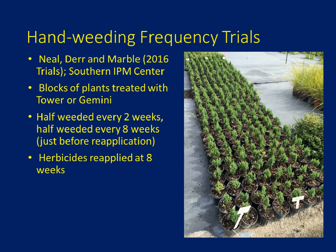And basically what we wanted to look at was the cost difference and the weed difference between weeding every 2 weeks, weeding more frequently, versus what the standard grower practice is in a lot of cases of you put the herbicide out, you don't do anything until about 8 weeks or when you're ready to reapply that herbicide. Then you go in and clean the pots and reapply that herbicide. So that's basically the two things that we looked at. One would be scouting every 2 weeks, weeding every 2 weeks, versus putting the herbicide down, waiting until 8 weeks, then weeding the pots, and then putting the herbicide back down.